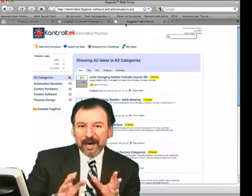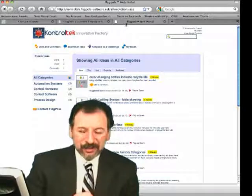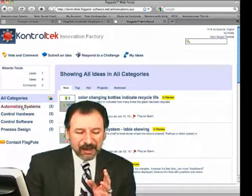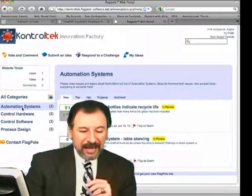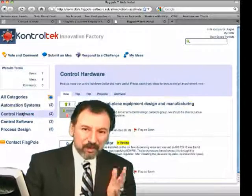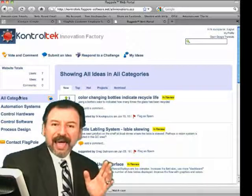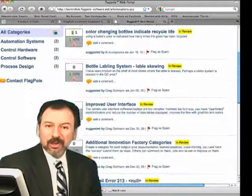So I've logged in, I've created my own account on the Flagpole-software site, and anyone can do this. If you go to the site, you can do this as well. Now, I'll enlarge the screen for you a little bit. And what I have here is the ability to look at the ideas by different categories. So I can look at all the automation systems for this hypothetical company called Control Tech. I can look at their control hardware, which is one of the areas where they're very innovative. And then I can take a look at all the categories of ideas that have been submitted, and I can actually scroll down the list and identify those ideas that I might want to take a closer look at.